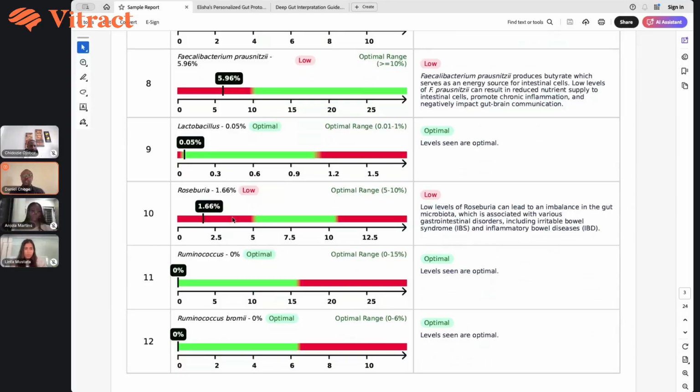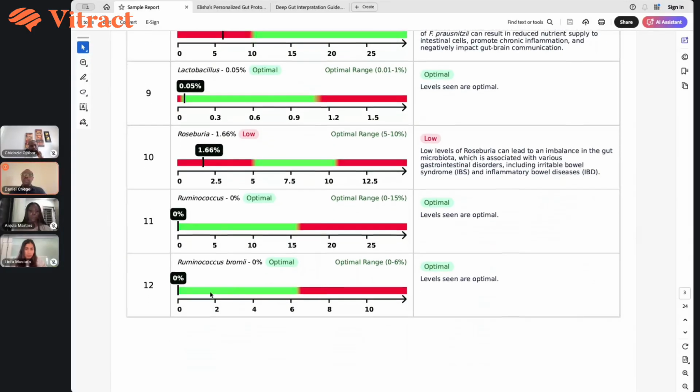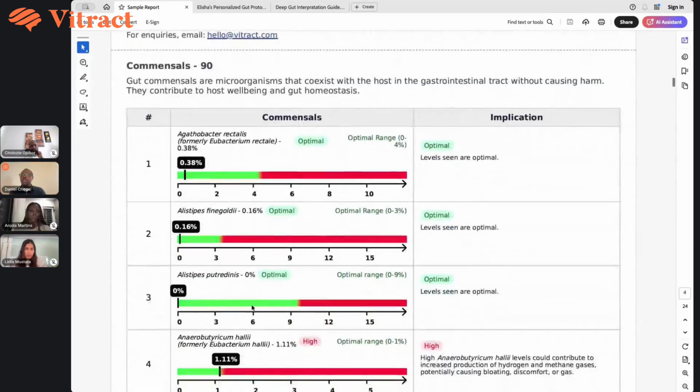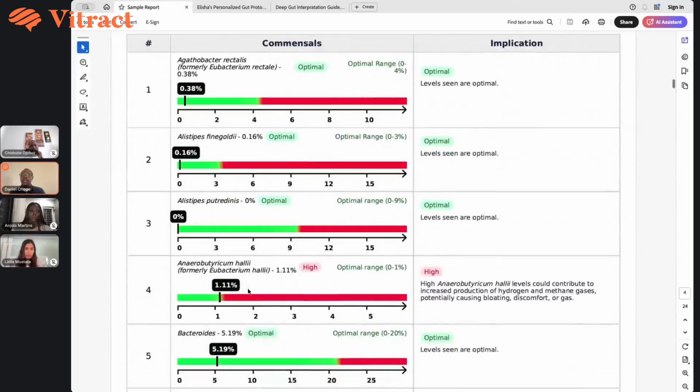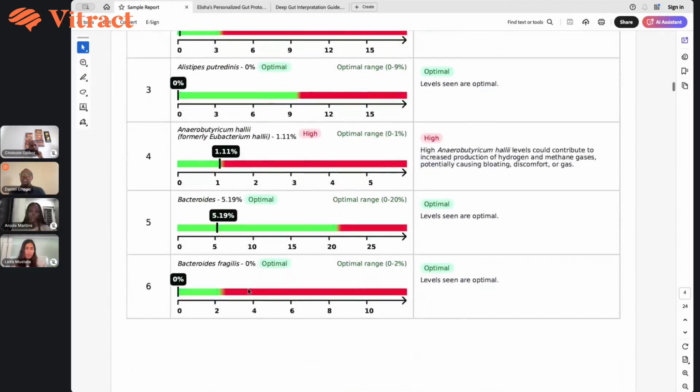Resistant starch is usually pretty good. Arabinogalactans usually bring it up too. And then Ruminococcus are both within optimal range here. We have a few optimals here.